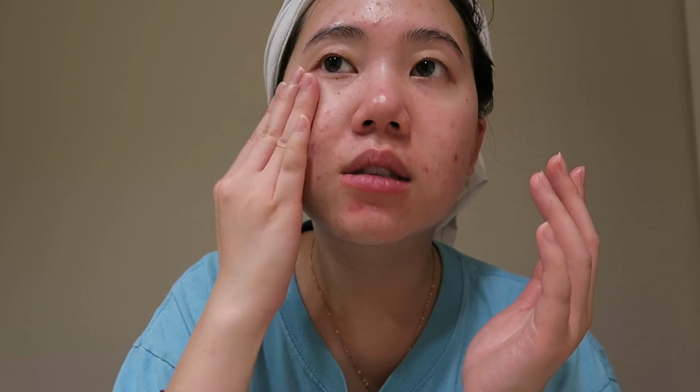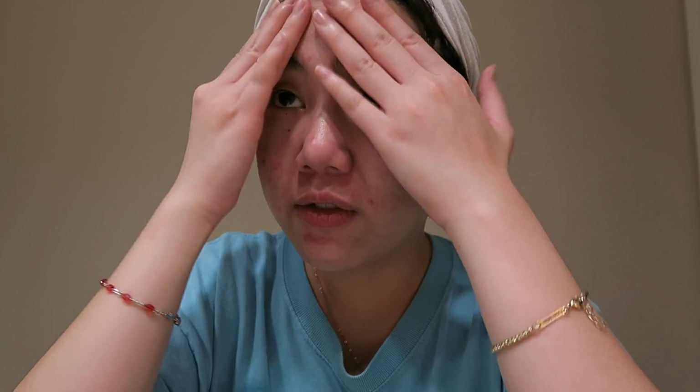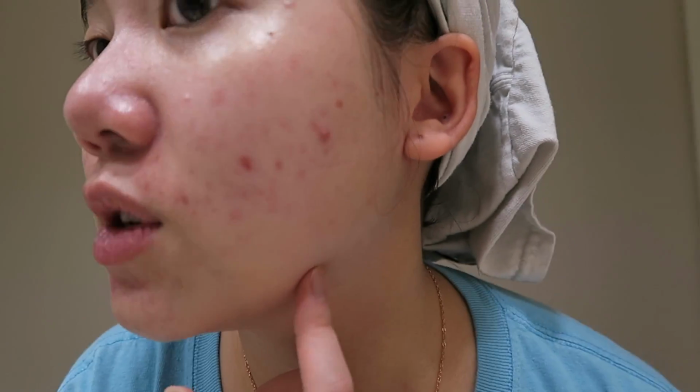At first when I applied it, it was kind of in my face, but right now it's not bothering me unless I'm smelling my fingers. So I'm just gonna pat these in as well. This product also is pretty lightweight, so that's a good thing for me. Okay, I think that's everything. So this is what my skin looks like after applying all those 3 products.